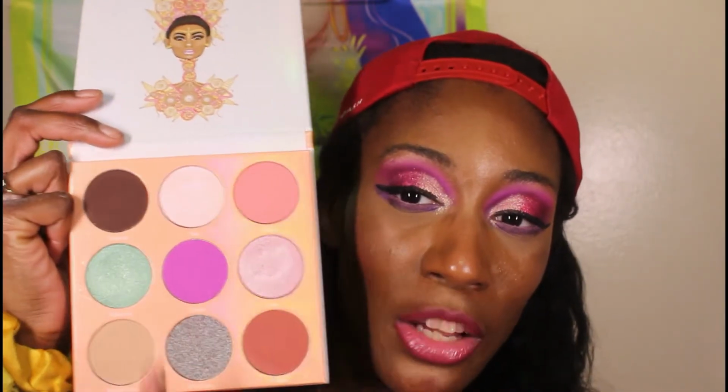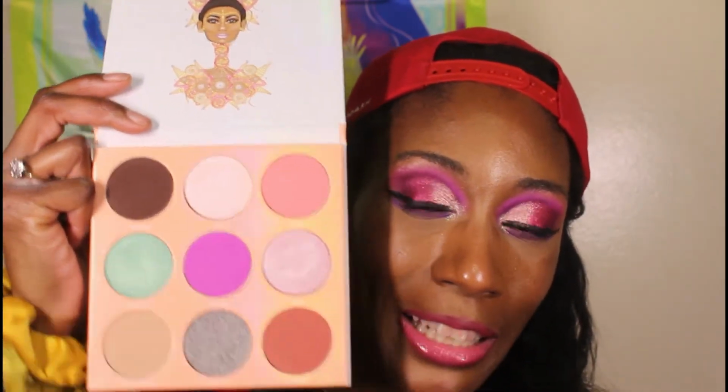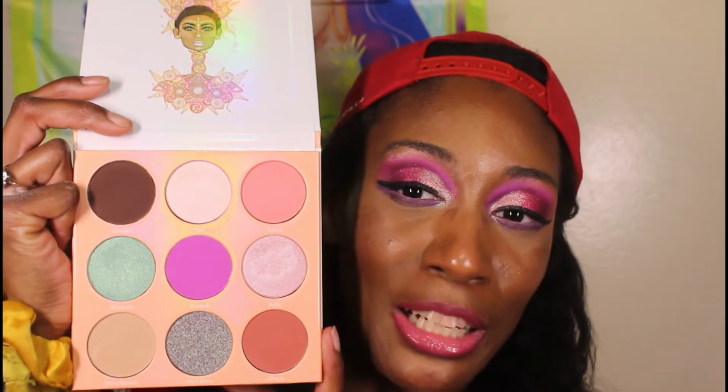When I look at it down the rows, if you just look at it as a whole, it doesn't make any sense to me, but when I look at each row as an eye look, it makes more sense. And it's definitely unique in its own right, because I haven't seen anybody else put colors like this together, so I had to give it to Juvia's Place. I'm sorry, I know they're in hot water with some people, and I respect that just fine, but this is one of the most unique palettes in my collection, and I just had to shout it out.